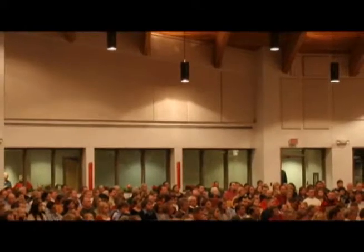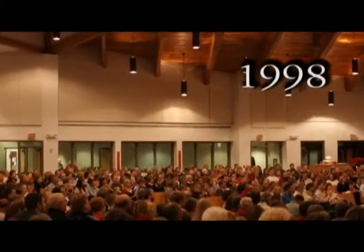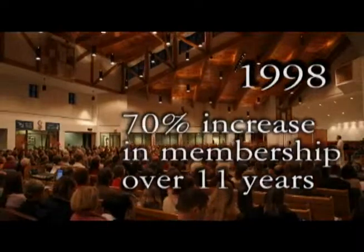In 1997, the congregation again decided to make room. The new sanctuary opened in 1998. There are currently 5 weekly worship services, and membership has grown 70% in the last 11 years.